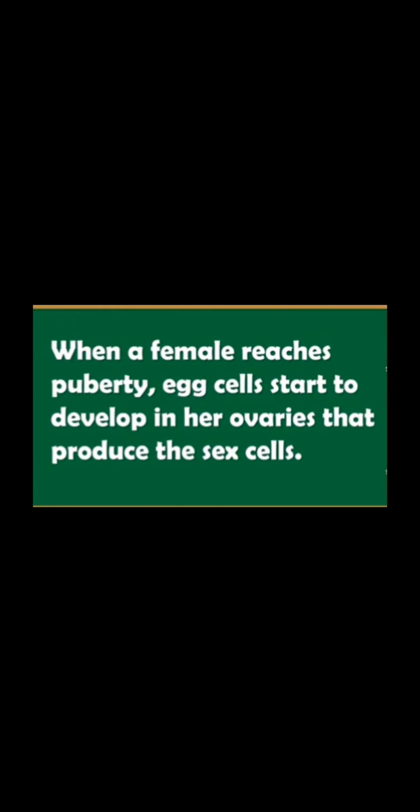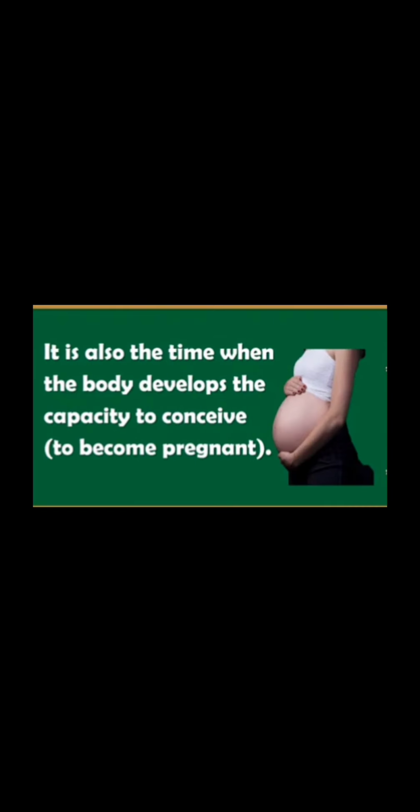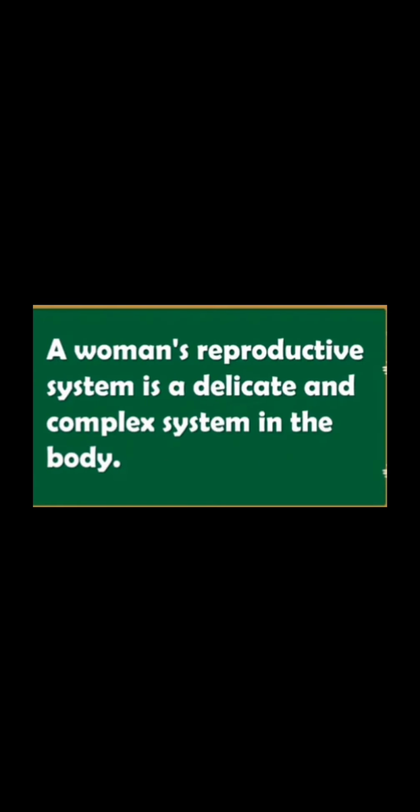When a female reaches puberty, egg cells start to develop in her ovaries that produce the sex cells. It is also the time when the body develops the capacity to conceive, to become pregnant. A woman's reproductive system is a delicate and complex system in the body.